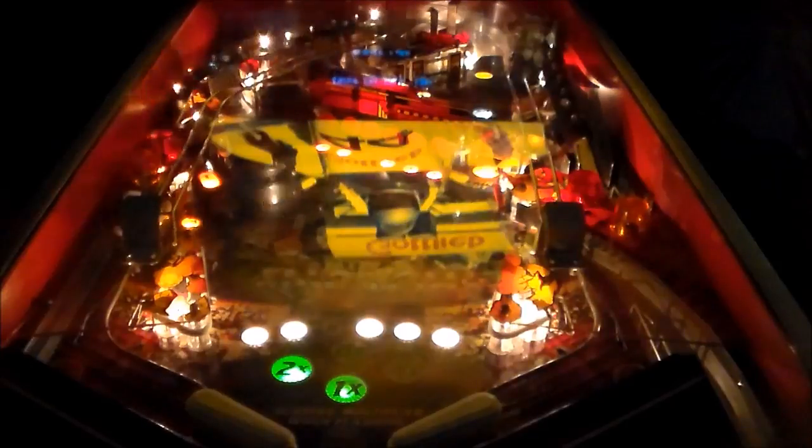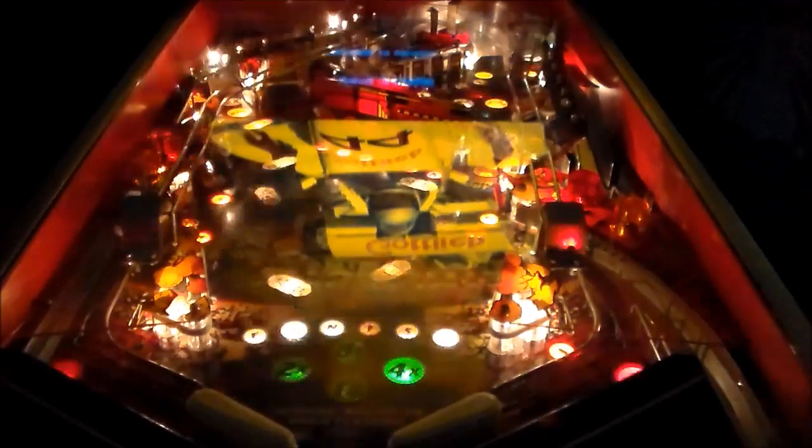All right, this thing's very fun, so I'm gonna play one more game. I'm putting my initials in. It insists. So that was 1,046,000.